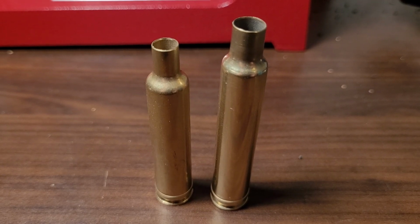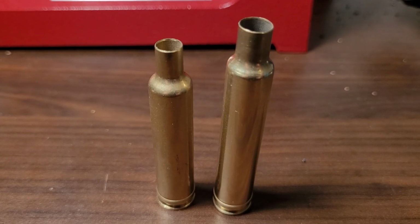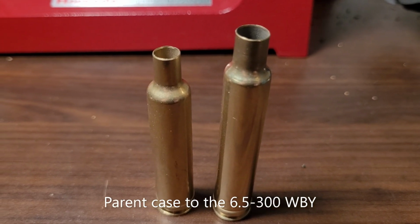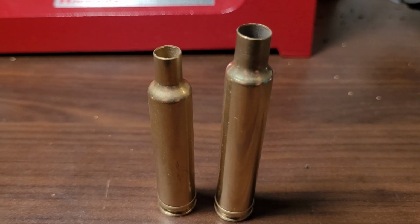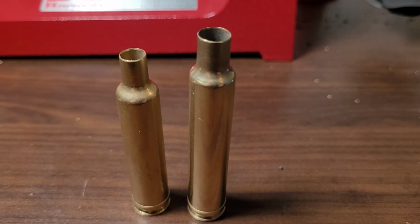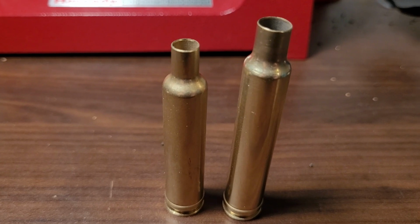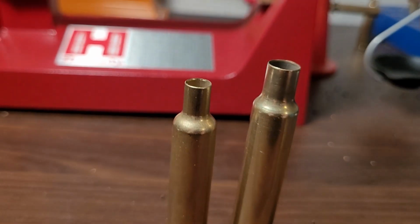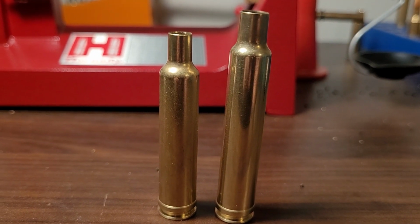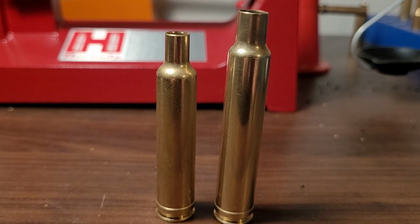Let's just look at the difference with the case sizes. On my left is the 257 Weatherby. On my right is a 300 Weatherby. I think there's a bit of a misconception that most of the Weatherbys are using the 300 Weatherby case, especially like the 257 through the 7mm, when that's actually not the case. It's just a little bit shorter, same case dimensions width-wise, but obviously shortened a bit.